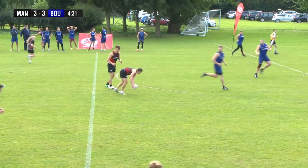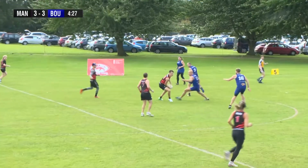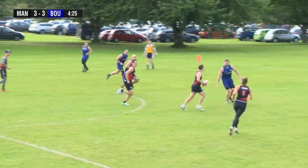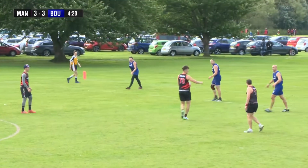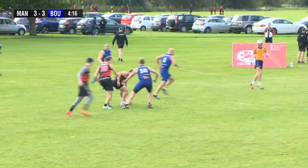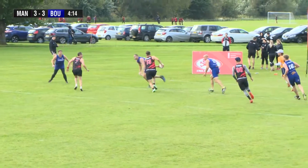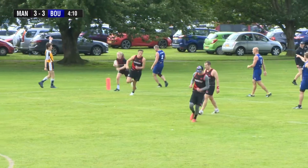And we have a turnover of Manchester now, with lots of tackles already in the Bournemouth half. This could be an opportunity for Manchester to go ahead again. Just over 4 minutes on the clock. Happy to take the tackle and gain more yardage. And there's a lovely move inside. Well played.